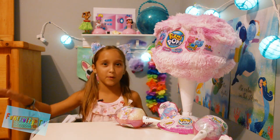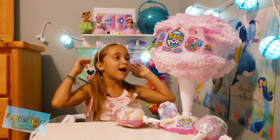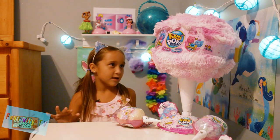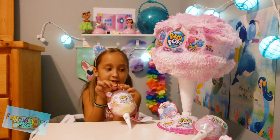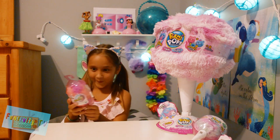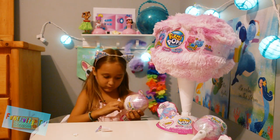Today we are opening, drum roll please, Pikmi Pops. We have Pikmi Pops Flips today, the brand new kind. This one is the big Pikmi Pop, and then these ones are the little babies. Let's open the little babies first. Hi baby, I will open you. Pikmi Pops, what's inside? Pikmi Pops, I don't know the rhyme.